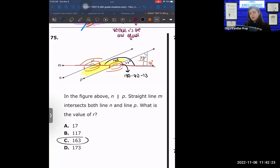The other way that you can do this even quicker is there's an idea that the exterior angle in a triangle is equal to the sum of the other two angles. So this right here is also equal to 163. That would save you time. It's called the exterior angle theorem.